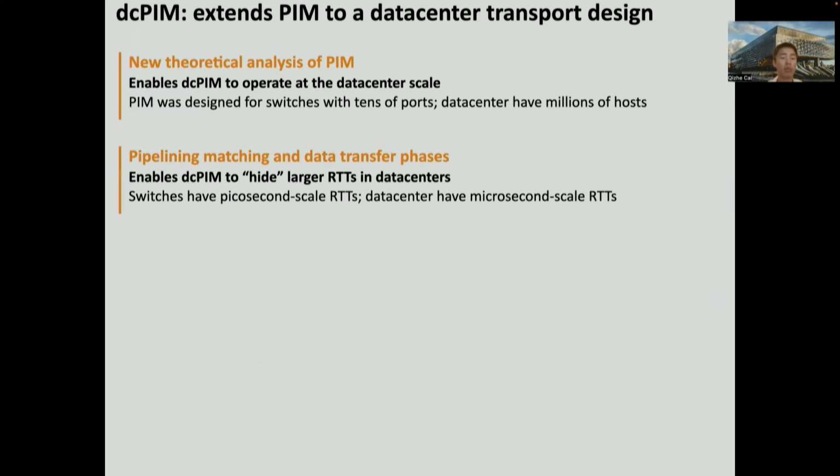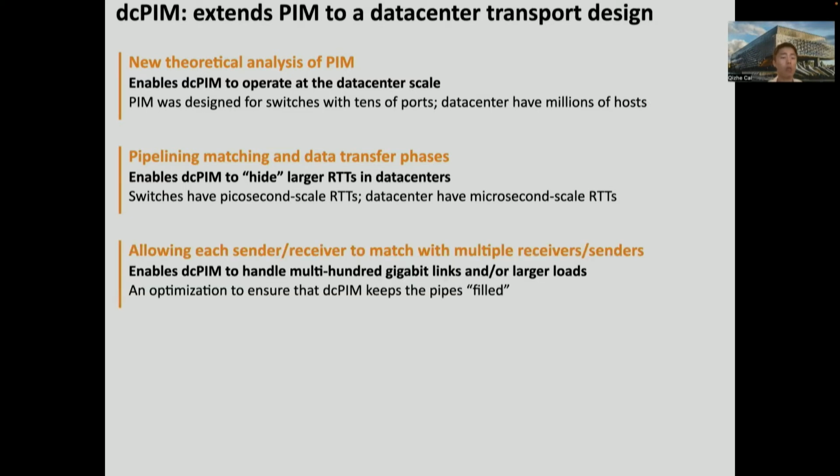dcPIM uses a novel distributed protocol that pipelines the matching and the data transfer phases, thus hiding the larger RTT in data center networks. dcPIM also allows each sender and receiver to match with multiple receivers and senders. This enables dcPIM to handle multi-hundred gigabit links or larger loads.